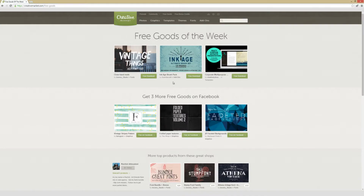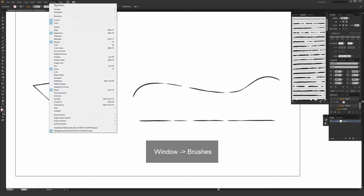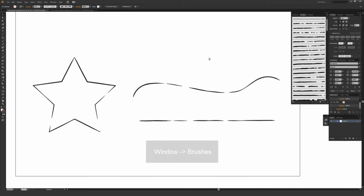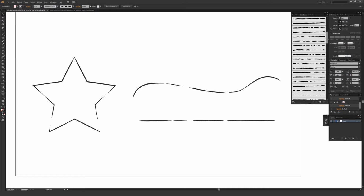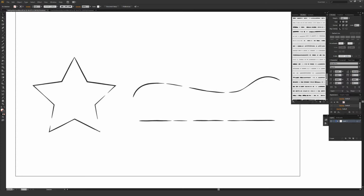Next up we have Ink Age Brush Pack. You will need Adobe Illustrator to use this, as these are Illustrator brushes, and once you open up the file, it's actually going to be a blank page. But if you go to Window and then Brushes near the top here, and look at all the brushes, you can tell there's an absolutely huge assortment of different brushes inside this pack. There's 120 in total, so that should keep you busy for quite a long time.